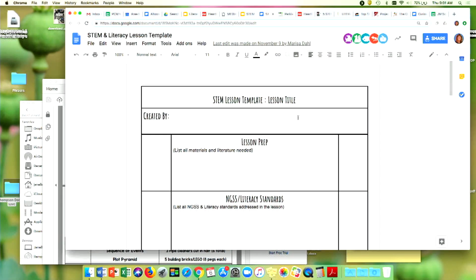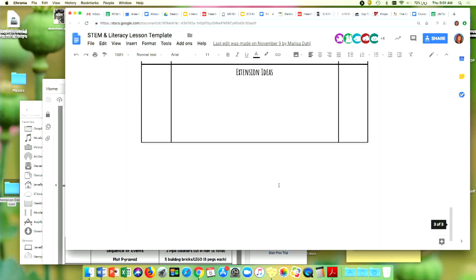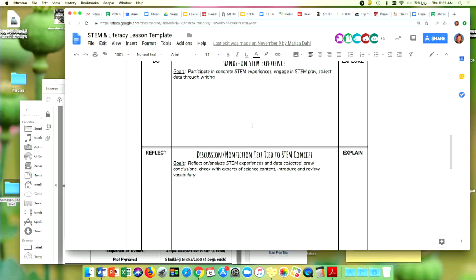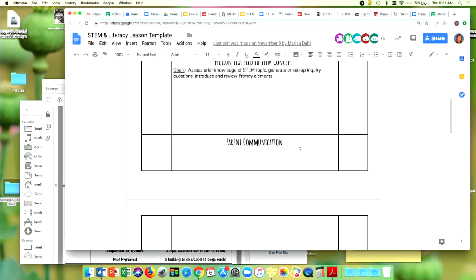This lesson template is just blank. I have some paper ones back here too. You can see there's my literacy. I added that in there. You can put this any way you want. I think we added an extension at the bottom. Yep, extension ideas. Heartland, of course, I added the Heartland resources, library resources. But as you can see, I don't have the parent part on there. Oh, there it is too. Parent communication is right there. So I might not have all the pieces that you want on your lesson template, but build it to your satisfaction and add and subtract as you feel necessary to build these lesson plans.